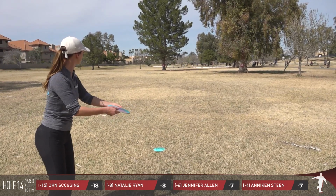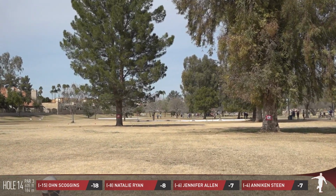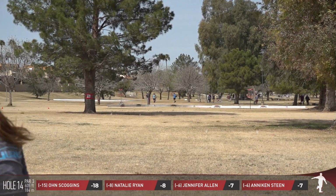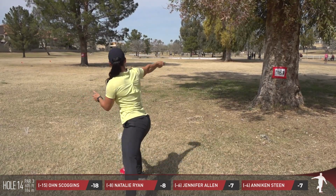Anniken in a perfect spot here. A little low, but still going. I think she's going to get a skip or 2, and that'll work out just fine. You're right. A little more height would have helped, though. Yeah.